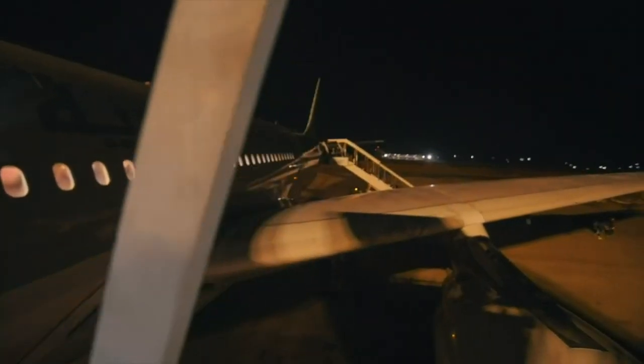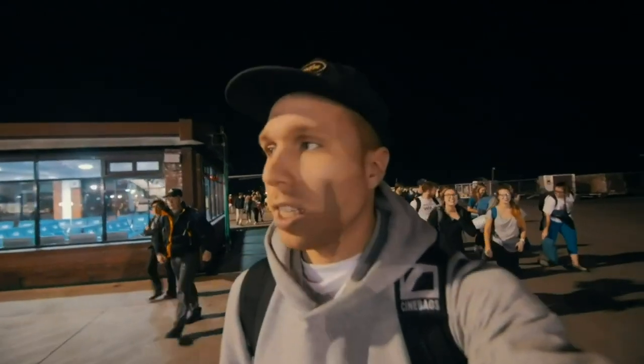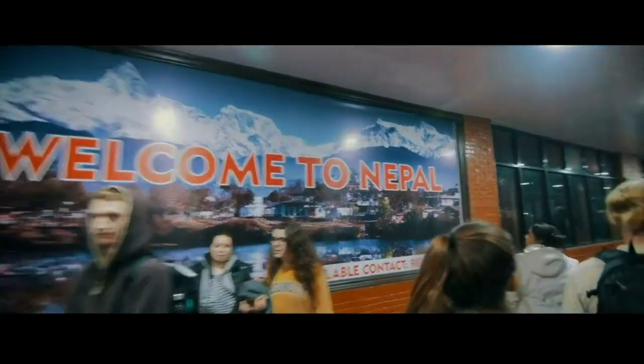Just landed. Where are we at now? We're in, where are we at right now? Kathmandu. I'm exhausted. Just landed in Kathmandu on the way to Lukla. Got 7 hours until we leave the hotel. It's gonna be an early morning.